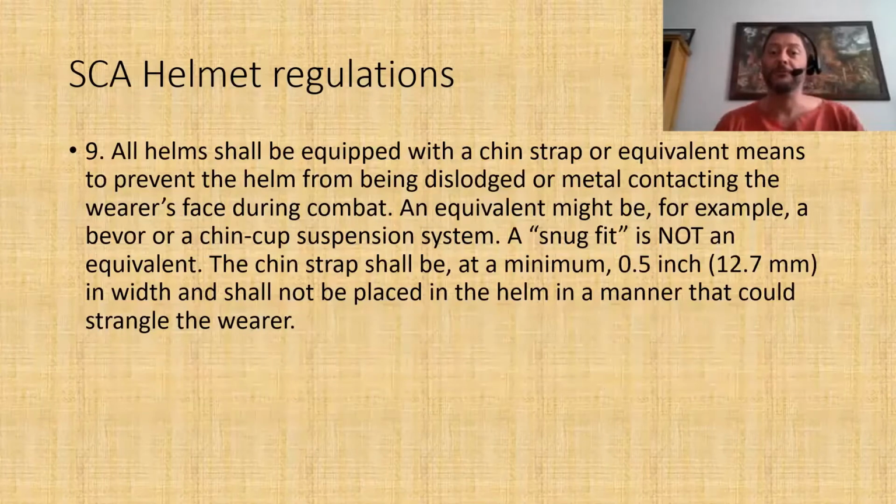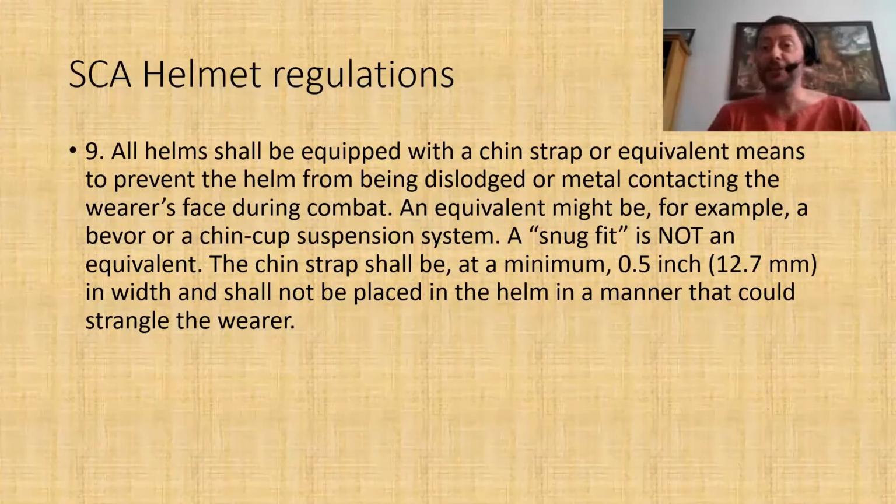Chin straps. So, chin strap or equivalent measure. For nearly all the helmets I've seen, we use a chin cup strap, and that can be attached in different ways to the helmet, which we'll discuss later. For some of the period helmets, like grand bassinets, which can attach directly to your chest armor, your head can basically move entirely inside the helmet without ever needing any sort of chin strap at all. But I've never seen one done in the SCA. And if anybody has seen one and wants to share some pictures, I'll be delighted.